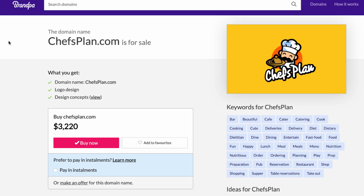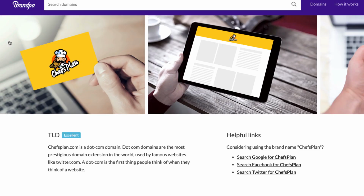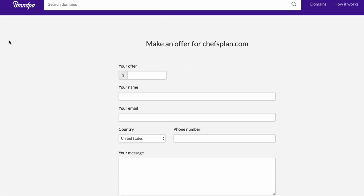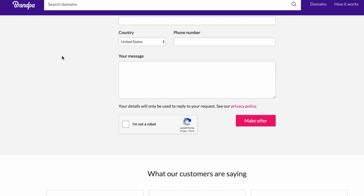And what you want to do is go and put a listing on this website to sell the domain name and the logo. But the trick, guys, is to have a very simple logo and a very easy brandable domain name that's 5 to 7 letters long. You can go longer if you like.